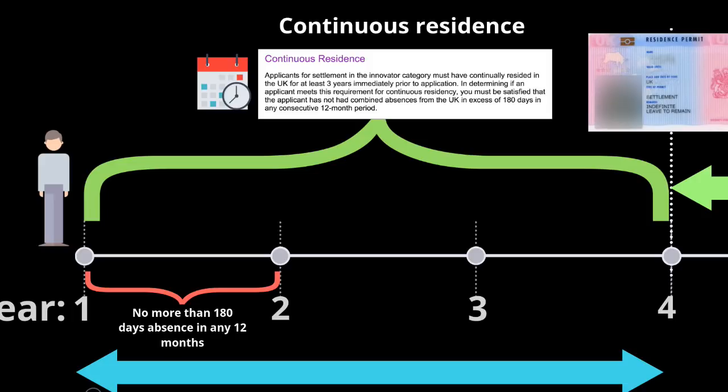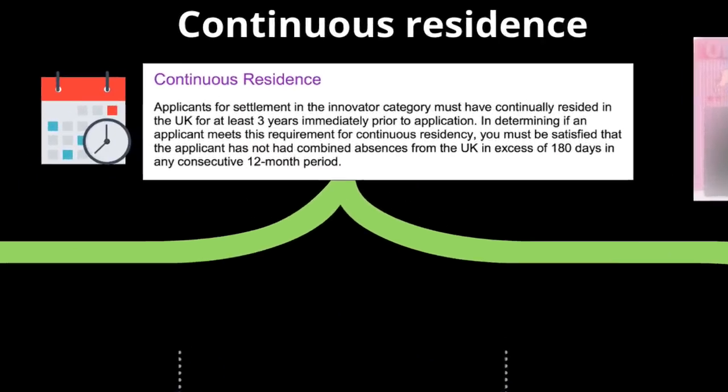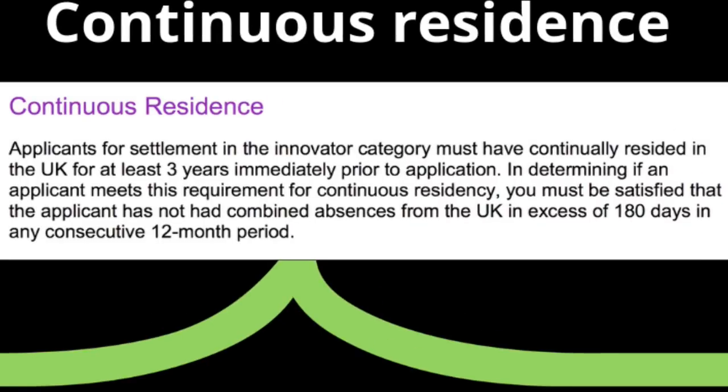So let's just have a look at the actual provision. I've cut that out here for you. So, continuous residence. Applicants for settlement in the innovator category must have continually resided in the UK for at least 3 years immediately prior to the application. In determining if an applicant meets the requirement for continuous residency, you must be satisfied that the applicant has not had combined absences from the UK in excess of 180 days in any 12-month period. So you just need to carefully plan your residence accordingly.